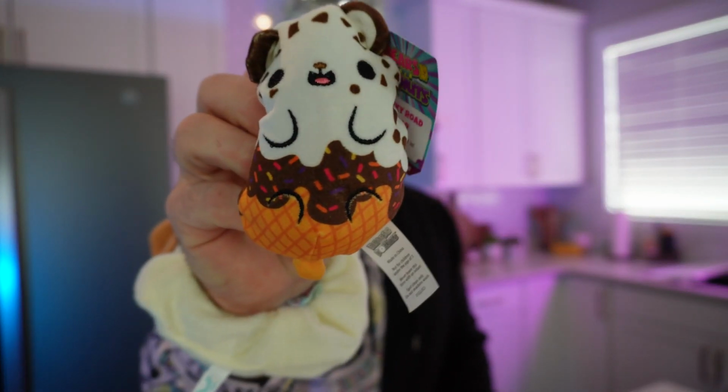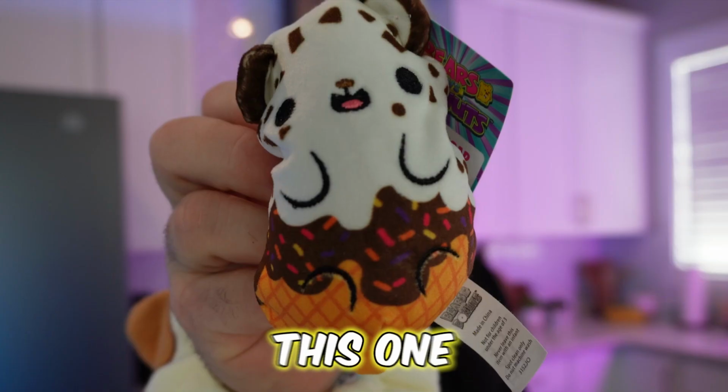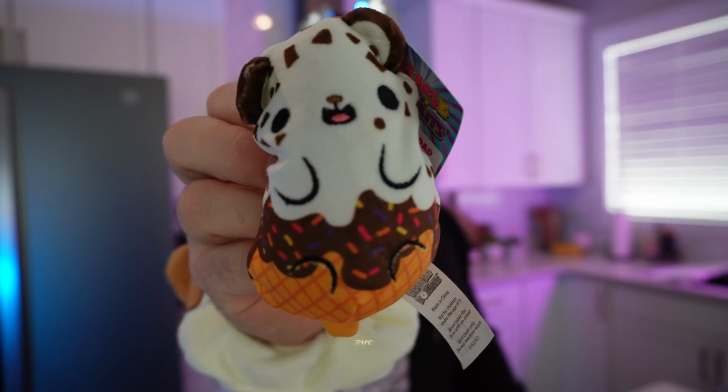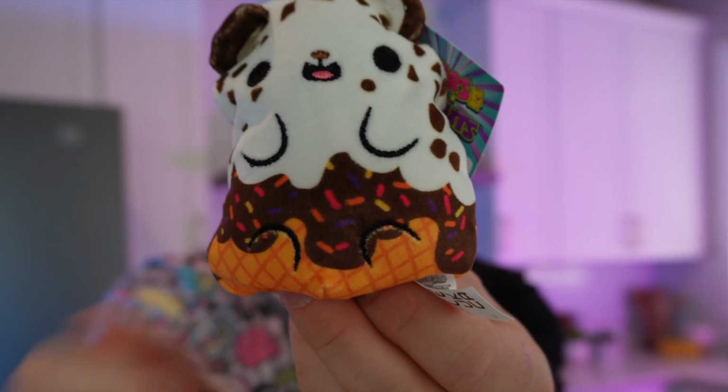But that's okay. Check out this little cutie right here. This one is Rocky Road Bear. And he's number 14 on the list. Do me a favor and just check out all those little sprinkles on there. Oh my goodness, you just look so good. I could just eat ya. I could just eat ya gone. Did that make sense? Eat ya gone?